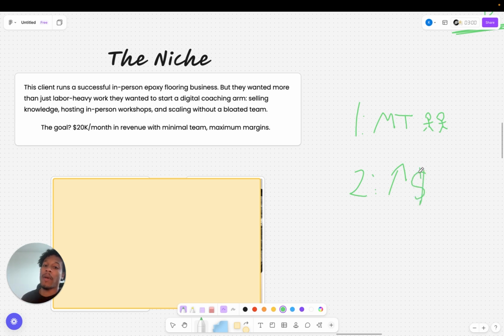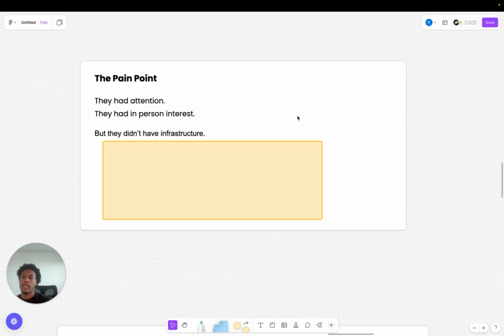So thinking about it in retrospect, what we now have is a specific problem: they want to automate everything, but that takes more than a system. You can't just have one little system like, okay, here's my AI agent. This is something you fix with the whole entire infrastructure, right? They had attention and in-person interest, but they didn't have an infrastructure.